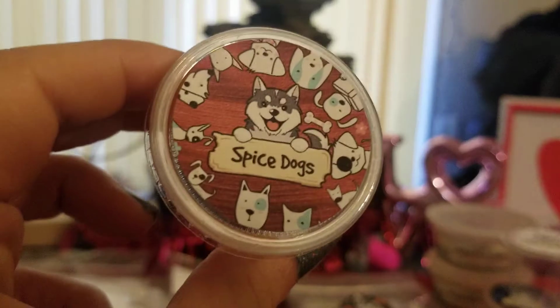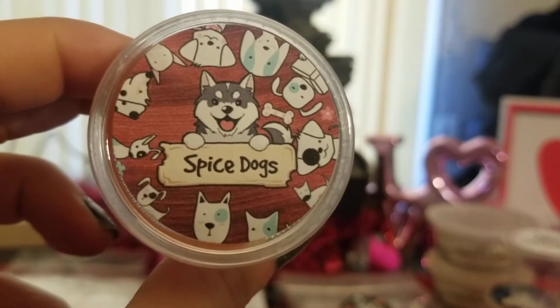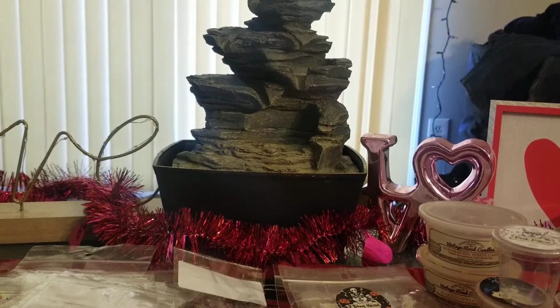All right, then I decided to try Spice Dogs. And this one is apple cinnamon donuts, tobacco, and caramel. So this one I melted in the bedroom, and it was so, so good. I did end up bringing the 18 watt into the bedroom because I just have better luck with the 18 watt than I do with any other warmer.